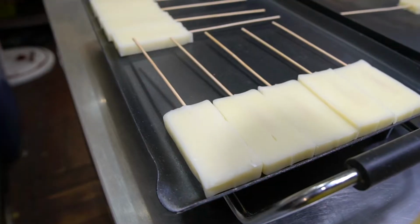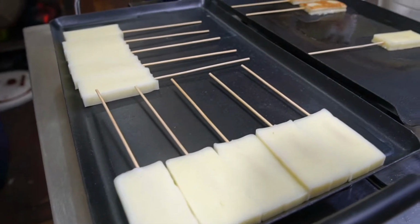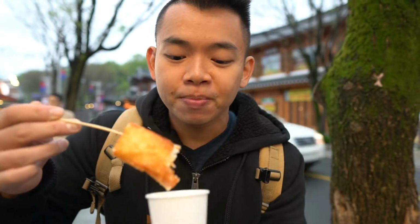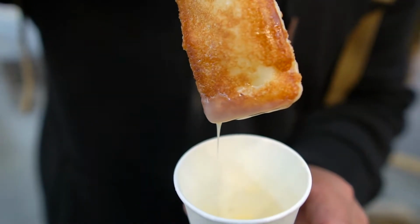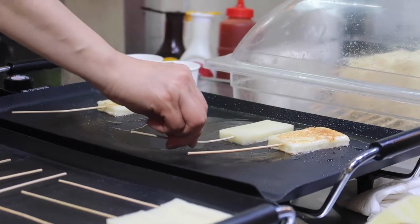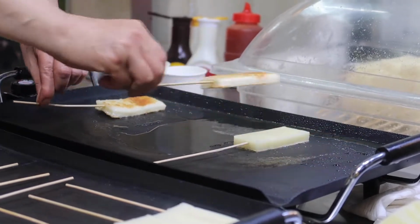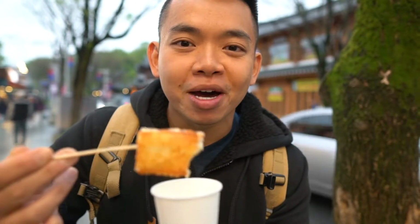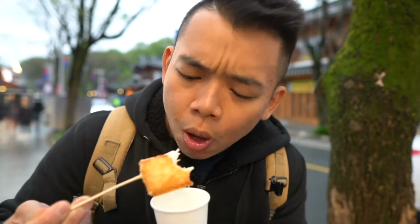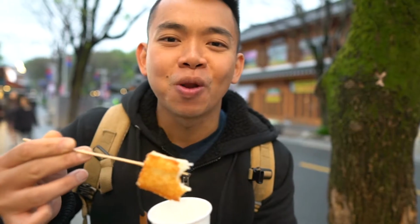It does definitely have that consistency of halloumi cheese, except it's not salty like halloumi. This one here, it's a little bit sweet, but together with that condensed milk, it makes it a bit sweeter. That crispy exterior from that grilling of the cheese, that's delicious. So bouncy and squeaky. This cannot be healthy for me, but right now, I don't really care. So good.